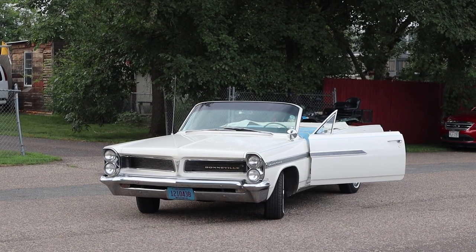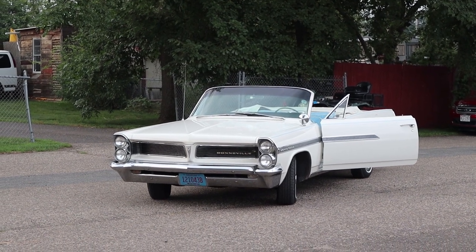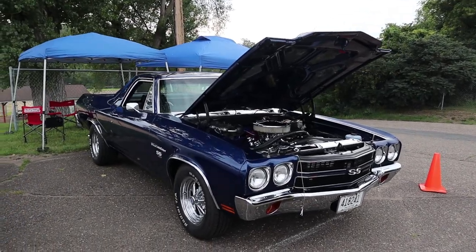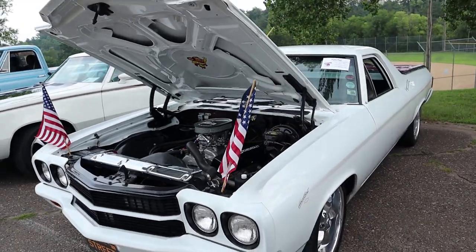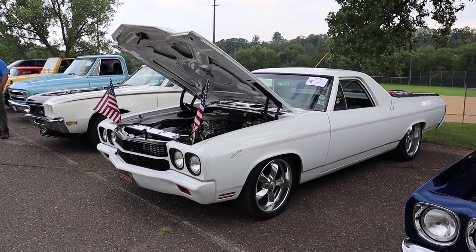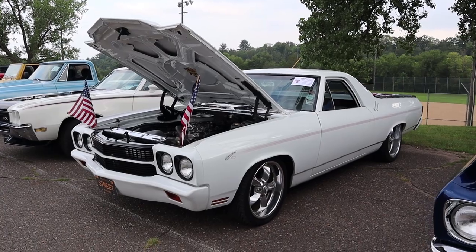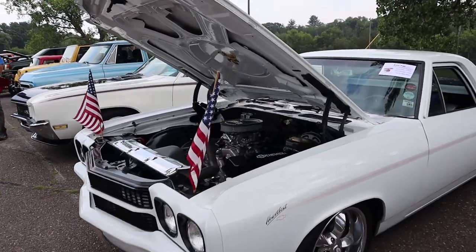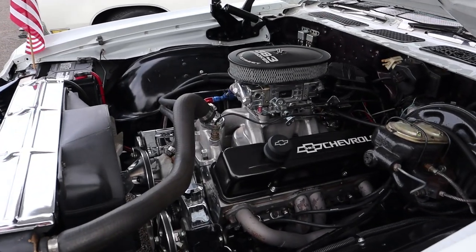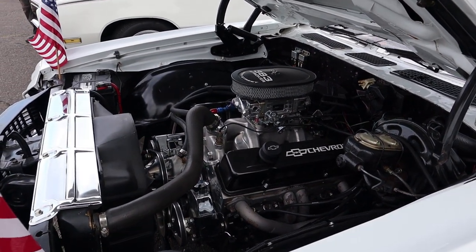This one here showed up without a driver. It's a ghost car. Pontiac Bonneville. A couple of really nice El Caminos here. I was just talking to the owner of this one here. He just took first place at one of the Street Machine National trophies. Went to this car right here. Nineteen seventy El Camino. Brand new 383 stroker in it. Breaking her in over the summer.